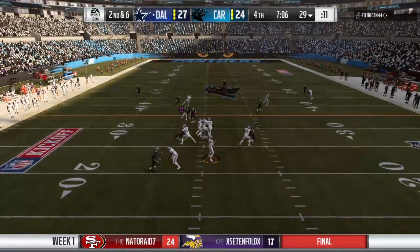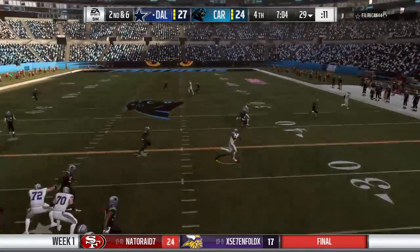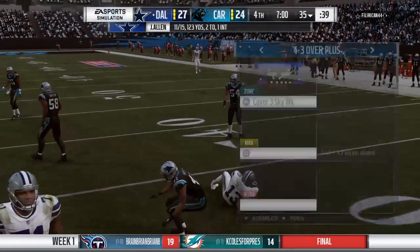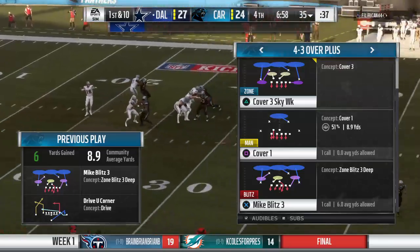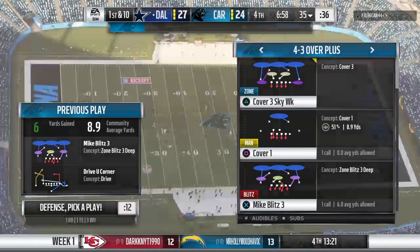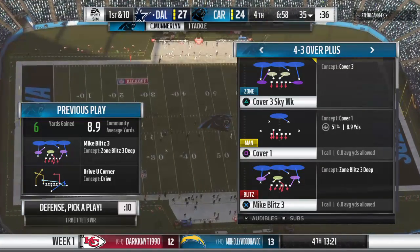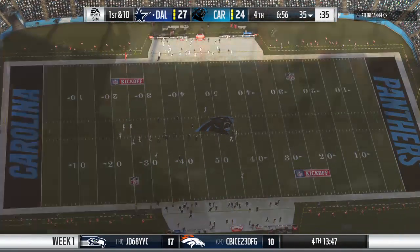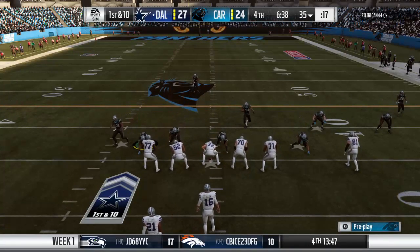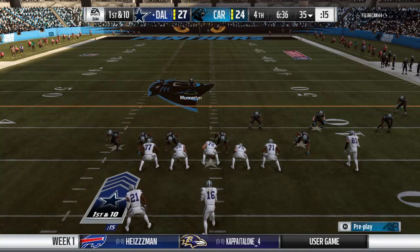On 2nd down, here's Allen. Got his man there, complete to Gallup. And he's able to take this one up to the 35-yard line. It'll go as a gain of 6 that time, and it moves the chains as well. This quarterback now 6 for 6 since coming back out of the locker room. It's 1st and 10.